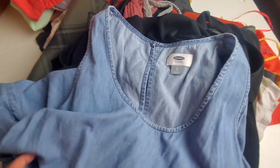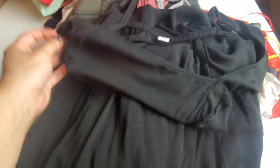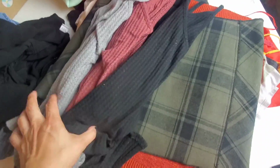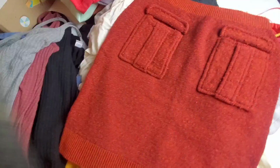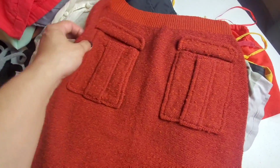Here is the next batch of items. This is an Old Navy chambray romper, and this is another Old Navy romper, but this is a black, more flowy style. These three are all Target brand. I believe they're Wild Fable. They're all three the same exact size, so we'll see on those. This skirt is a little bit more fall related, but I'm curious if they will take it because it's a skirt and it's kind of a good transition piece.